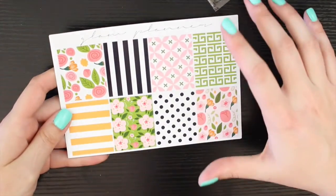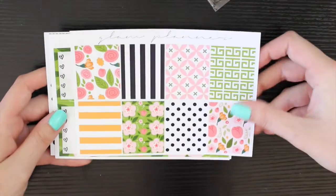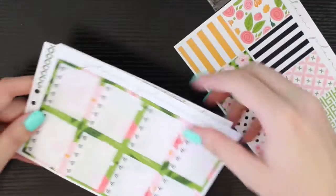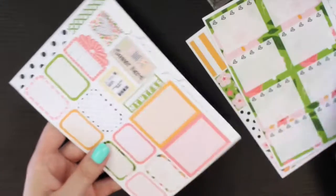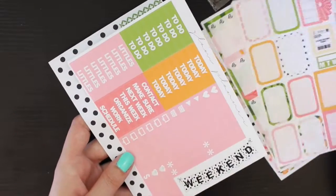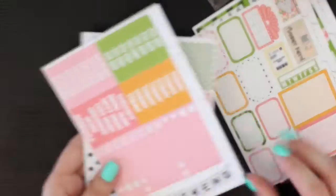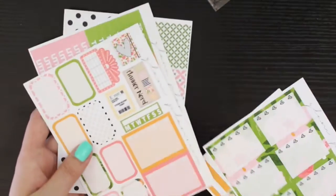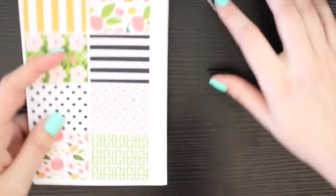This reminds me so much of Kate Spade. I forget what she calls this kit, but I call it the Kate Spade kit. So here's the full square boxes, the full square checklists, the half square boxes, stackable sidebar, the headers, littles, weekend banner, and then the washi. I'm actually really glad she reintroduced this kit because I really liked it. Downside is there isn't any deco, and I really, really like the deco.